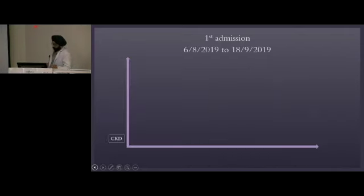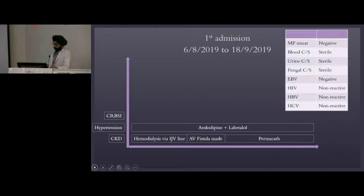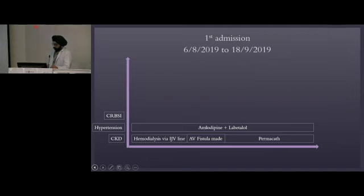So coming to the course, for chronic kidney disease, she was started on maintenance hemodialysis, initially by IJV line. Then an AV fistula was made and a permcath was put. For hypertension, she was managed with amlodipine and labetalol. While admitted, she had fever, which was attributed to catheter-related bloodstream infection. All the cultures were negative and she received antibiotics for some time.